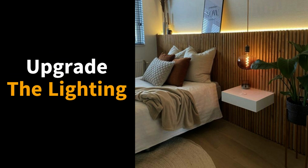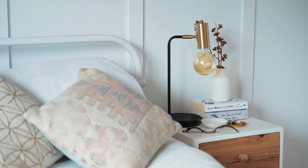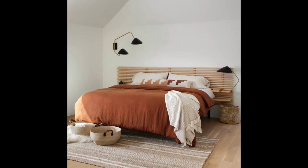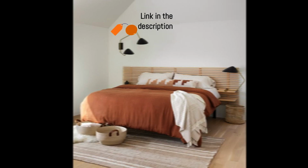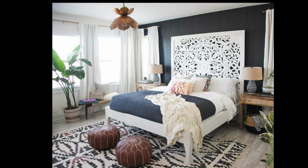Swap out those outdated and ugly table lamps and ceiling fans with a fancy hanging chandelier or some nice hanging pendants near your nightstand, or even add in some backlighting. If you are renting, consider using a rechargeable light bulb. As a renter you can also use the LED strips to create some beautiful backlighting under the bed or behind the headboard.